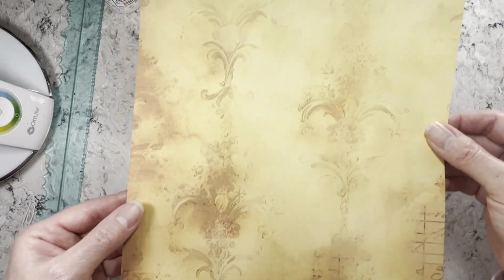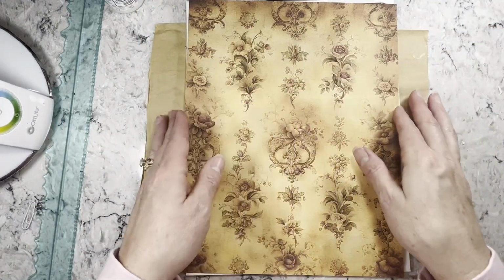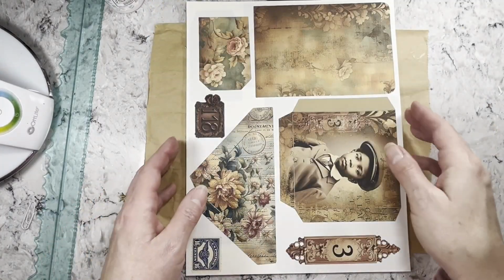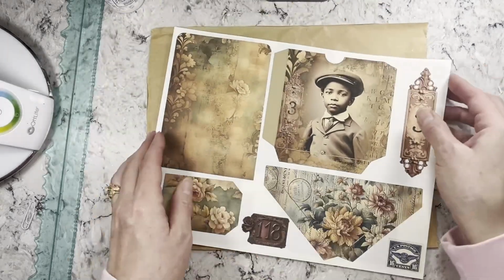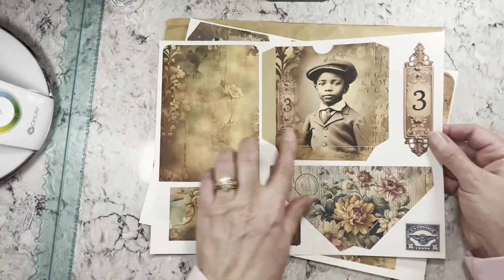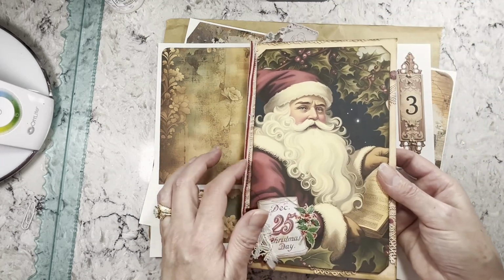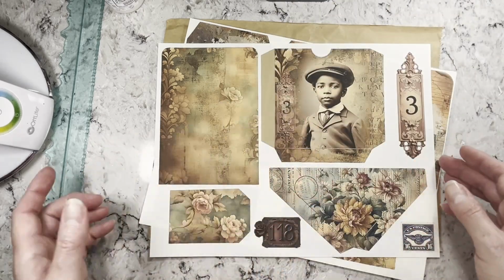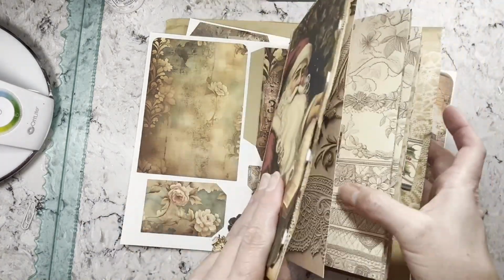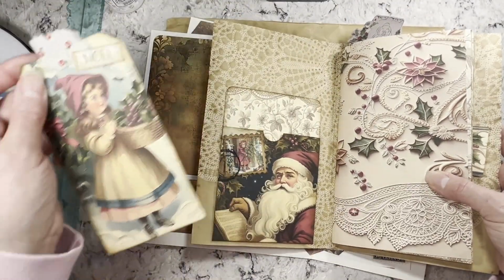It's a far cry from all the Christmas that we're doing now, but it's getting towards that time where I'm going to start moving on. I start to get Christmased out, and although I love the stuff I've been working with, it's time to move on. So this is one of those library style pockets that I've been using in the all-in-one journals, just because I like those. They're fun, like this one right here with the Santa and the lacy background.